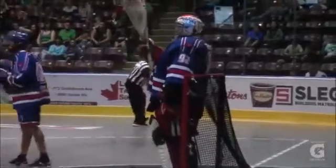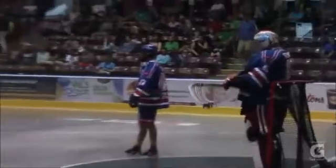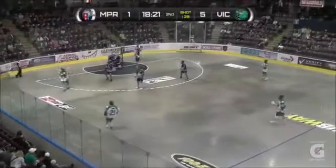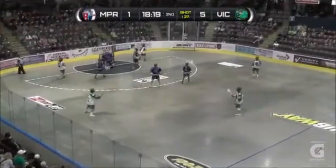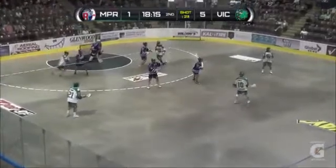There's a big push by some people to try to get the rule changed. The 30-second shot clock should run when a team is shorthanded. Some people don't like the fact that it actually rewards the shorthanded team and punishes the team that's on the power play. But Victoria doesn't care right now as they have the ball.